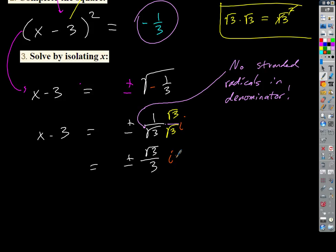Now, what do you think is going to happen if I put 1 over the square root of 3 in a calculator, or square root of 3 over 3? You think the decimals are going to be the same? I do not. Do you think so? They have to be, don't they? Because I just multiplied by 1, right? Here, I'll prove it. Seeing is believing, right?